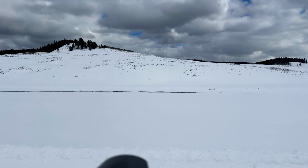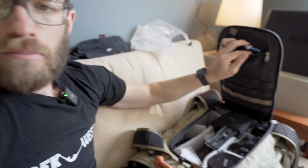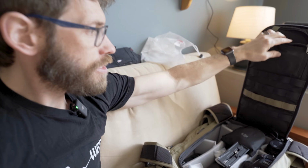And then on the side pouches right here, that's where I will put my dry bags and even little towels if I need to dry things off. And then up at the very top here, this is where I've got more of those microfiber cloths. And in the little pouch here, I usually have a lens pen. I'm not sure where it is right now. Now, this is a 40-liter bag from F-Stop.